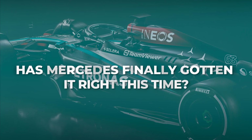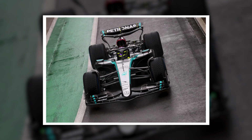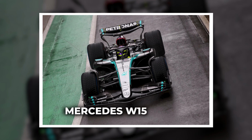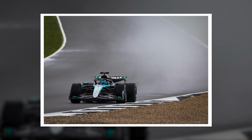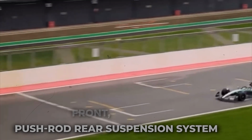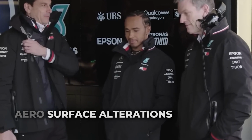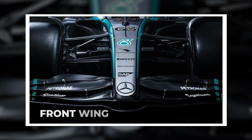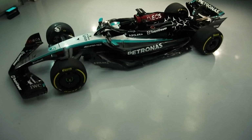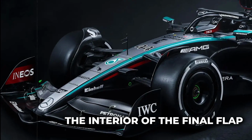Has Mercedes finally gotten it right this time? Following what Toto Wolff described as a complete overhaul of its car for 2024, there will undoubtedly be a lot of attention focused on the Mercedes W15 and whether it is genuinely any good. Mercedes' new pull rod front, push rod rear suspension system will be a first-order test item. But with the more apparent aero surface alterations, including the unusual-looking front wing, there may also be doubts concerning its legality. It's an extreme design that looks to have deleted a large portion of the interior of the final flap in order to direct cleaner airflow to the front of the chassis.